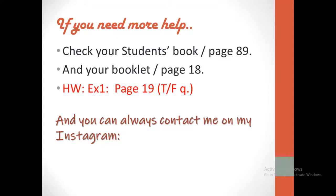Okay, that's it for today. Now we have finished this reading comprehension text. I hope that you have enjoyed it. Please send me your feedback. Tell me what you think about it. If you need more help about the Giant's Causeway, check your student book at page 89 and your booklet at page 18. Please do your homework at page 19, true or false question.